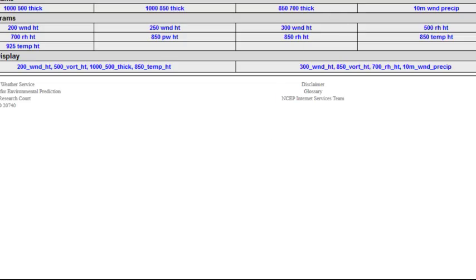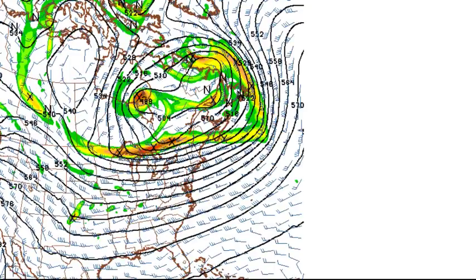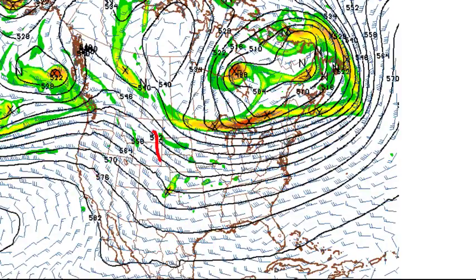Let me see if I can pull up one more here. It's not a very easy site to navigate. Let me go out to 160 hours. This is on the 6th. At this point, we're seeing the Hudson Bay vortex breaking down and moving to the east a bit, and you can see the Pacific system starting to open up a little bit more. So this is what's going to get us into a little bit more of a progressive pattern. Then as we get the next big trough on the Pacific coast, I think we're going to be looking at spring finally coming back.